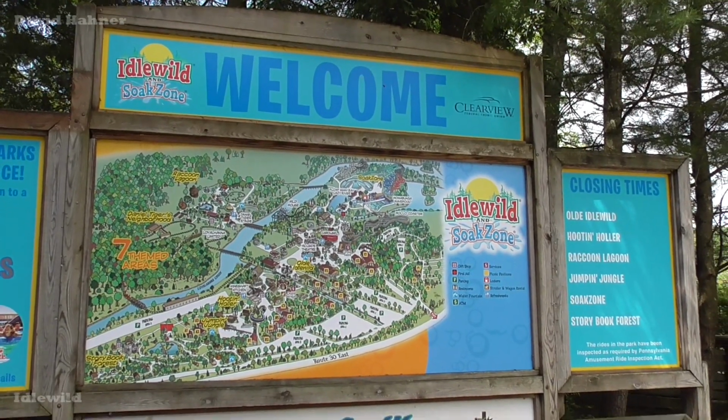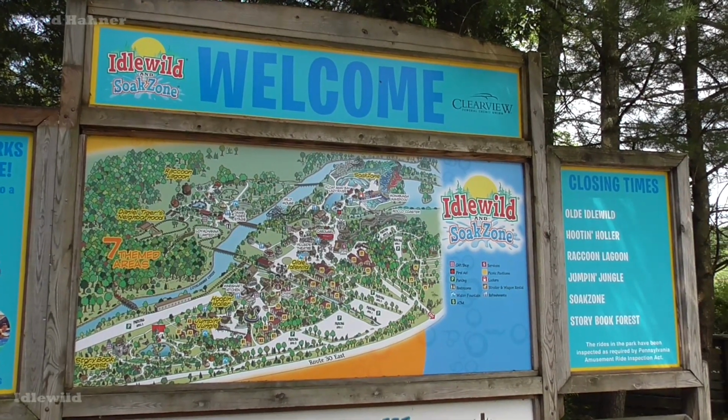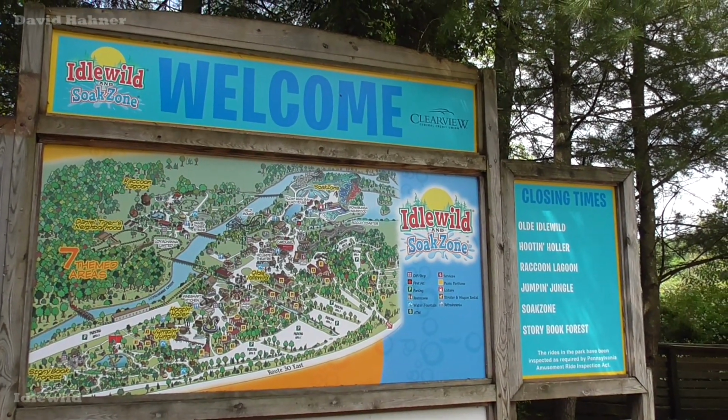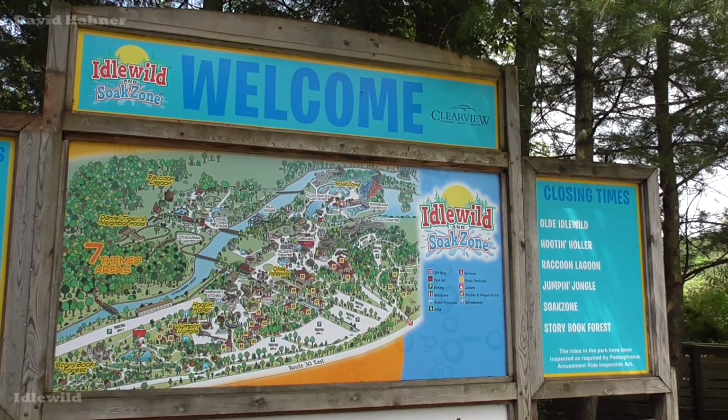One new thing in terms of operations is that all areas of the park open and close at the same time. It used to be staggered openings and closings. The only one that doesn't follow this is SoakZone. It opens an hour later and closes an hour earlier.